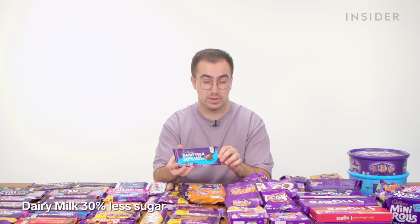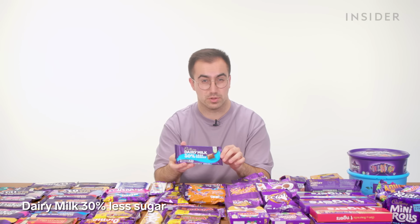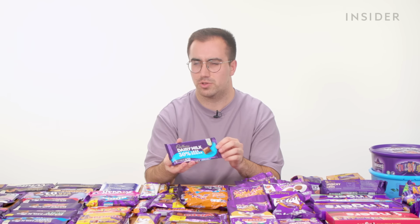We have some exclusive dairy milk flavors of our own. Firstly, for the health conscious among us, we have this 30% less sugar dairy milk. I guess this could be helpful as well if you find regular milk chocolate too sweet, which some people do, but then I guess just opt for some dark chocolate instead.